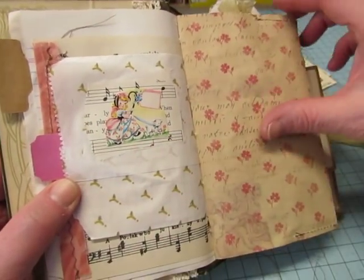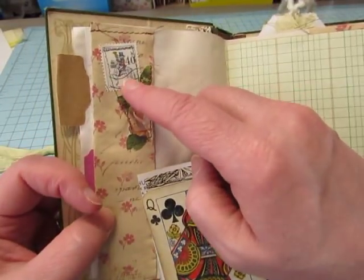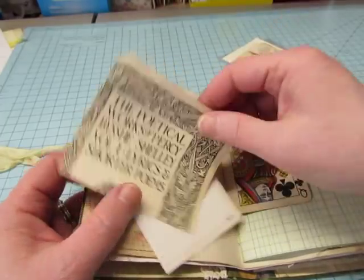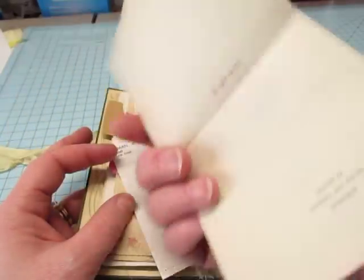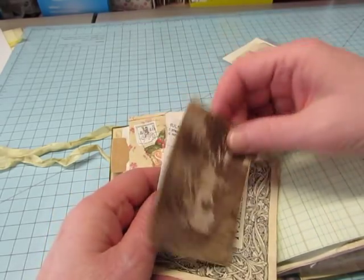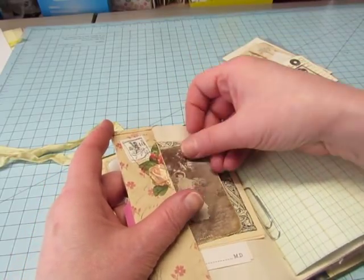This is a little vintage gift package sticker. Okay, in this pocket there's a little stamp sewn on there, but there's a vintage playing card with this really beautiful lady and her dog. This is from the front of this book with the beautiful illustrations. And this is a vintage prescription form. And I paper clipped it in so it doesn't slide around.